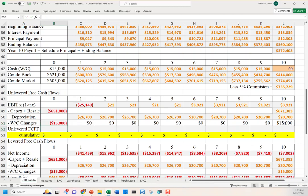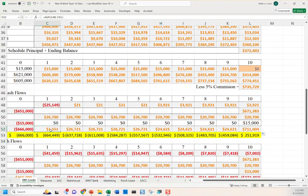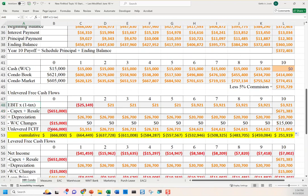Whoops. Equals sum. So it's going to cost me $666 today to buy the condo. And then when you look at free cash flows, it's going to generate $1,000, then about $26,000 a year. And at the final one, I'm going to make $711,000 if everything goes according to plan. So these are the FCFFs, the unlevered free cash flows. The cash flows if this condo were bought with cash, no debt.